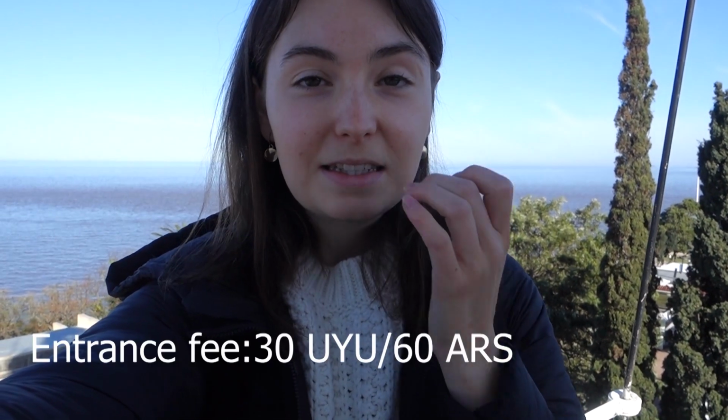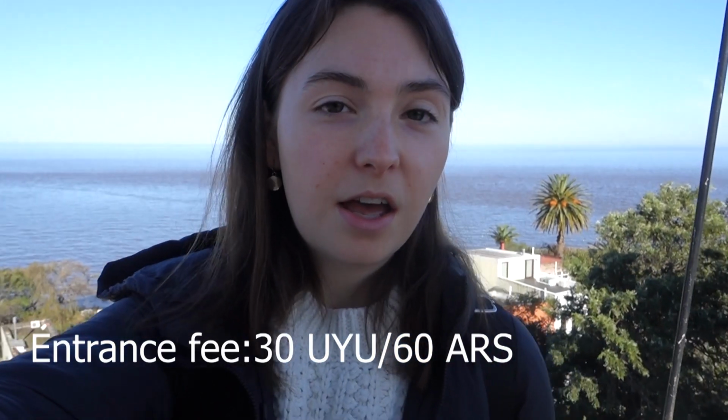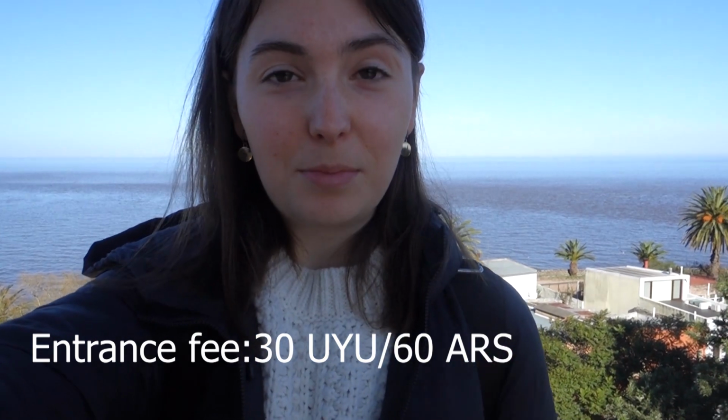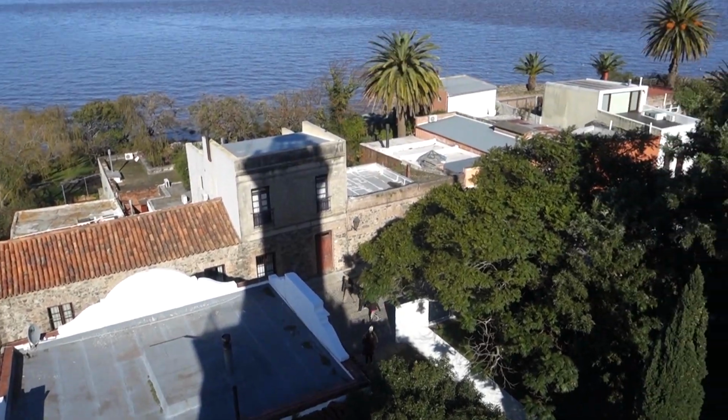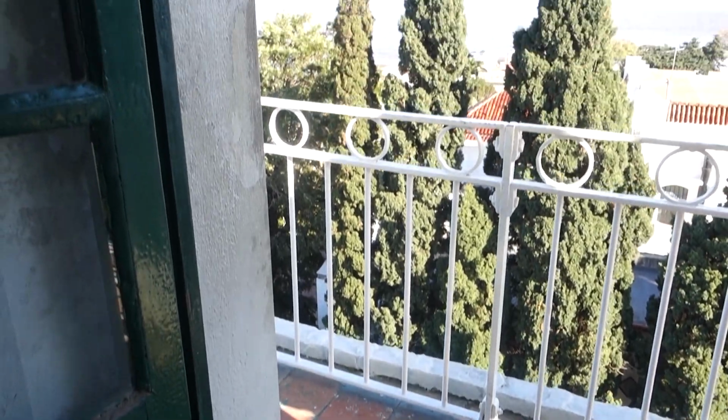So the El Faro lighthouse was built in 1857 and the entrance fee is 60 Argentinian or 30 Uruguayan pesos. And there are two different platforms that you can hike up to see the view. So to get to this, we have to take this ladder. So yeah, we'll see how the view is from up there.